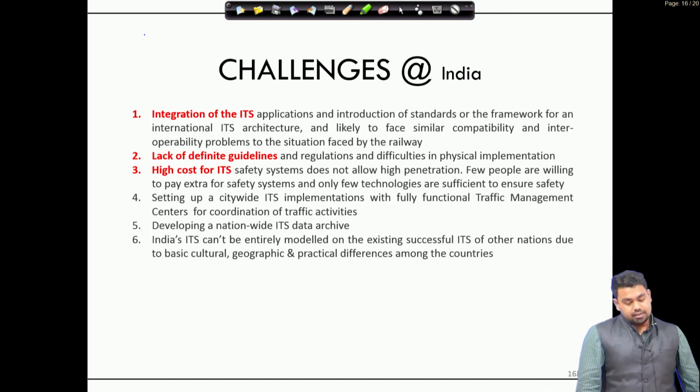For India, it's about integration of ITS. It's not totally integrated till now. As I already said quite a lot of times, it has to be context specific. There is a lack of definite guidelines. We need proper guidelines on how to implement ITS. Cost is always an issue, and you have to have a nationwide system. Just a few days back, our Prime Minister announced one card, one nation. So we have to be very careful about the implementation aspect.